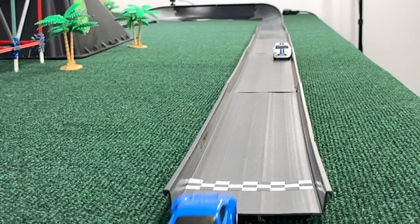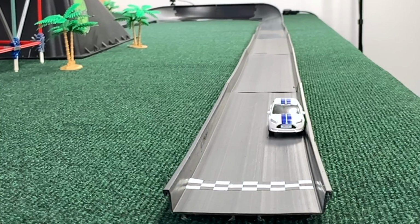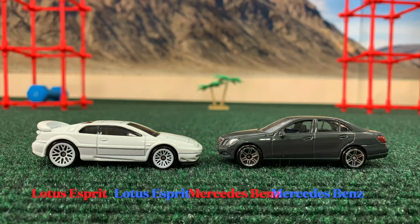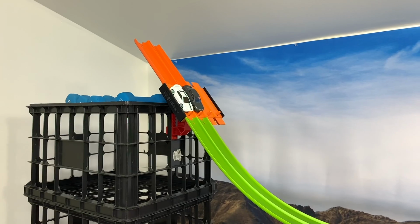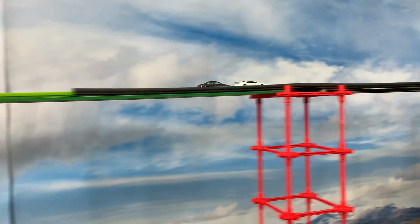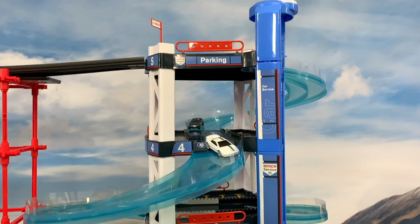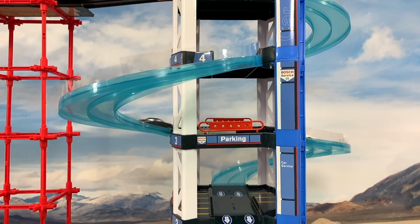And it's a good first race to start us off. Look at him, inching ever so closely and stopping just short. Lotus Esprit and the Mercedes Benz, the Lotus and the Benz, neck and neck out of the gate, but the Lotus starts to separate early in the first sector, now a full length ahead. Here they go down the parking garage, and the Benz has some catching up to do.